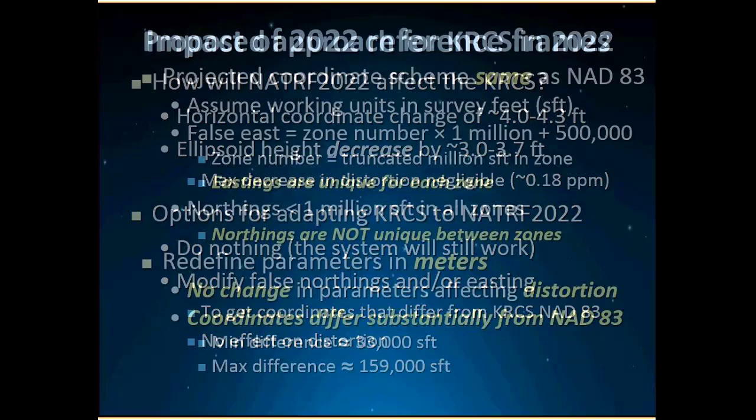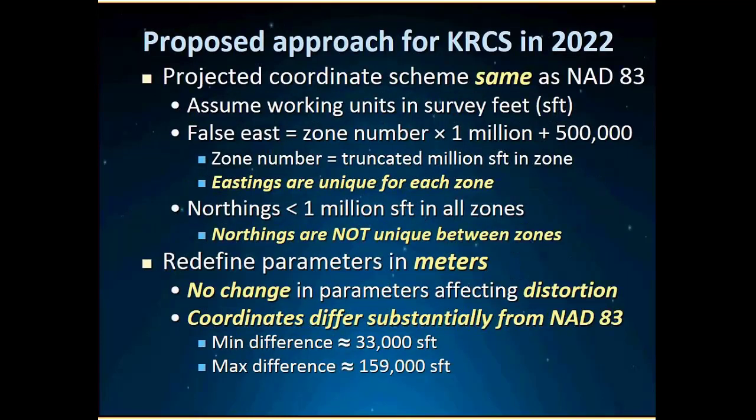And again, this is more of the same thing. The idea is we spend all that effort making all these coordinates nice so that you can tell which zone you're in by the coordinate values and all that. The proposal is to keep that same system with the assumption that you'll still use feet, U.S. survey feet or international feet. So you'll still get the same exact performance, but redefine the parameters themselves in meters to nice round values.